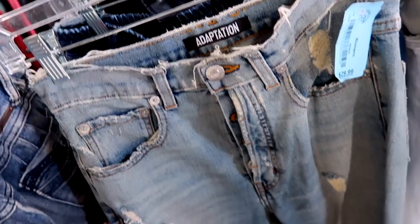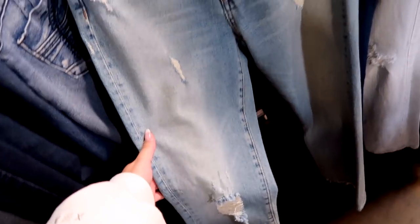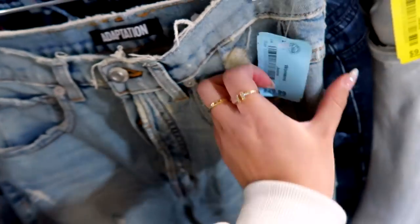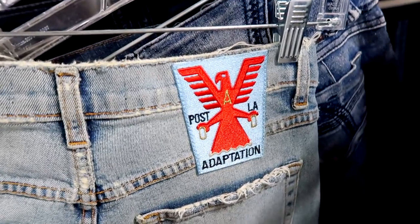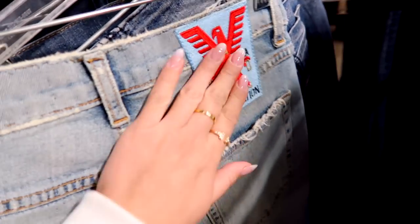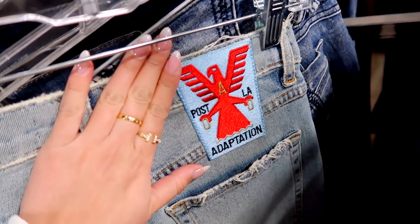Oh my God, damn, adaption. These are like $300 jeans. They're 30 bucks, which is kind of a lot for a thrift store, but that's always the telltale sign that it's probably something kind of designer. I saw this first and I was like, there's no way a cheap brand has a logo and a back pocket emblem this nice. I wasn't familiar with that brand, but I was like, ooh, these look like they're probably expensive. The price tag trick definitely doesn't always work, but a lot of the time the most coveted items will be a little more expensive.